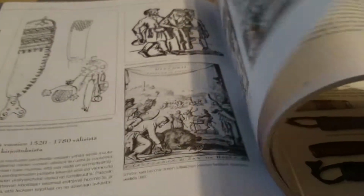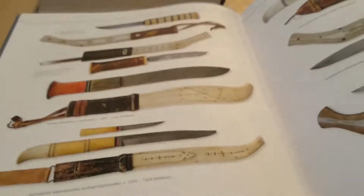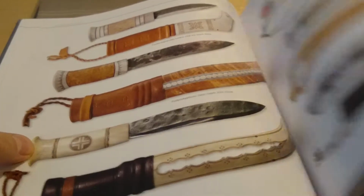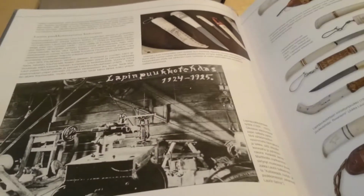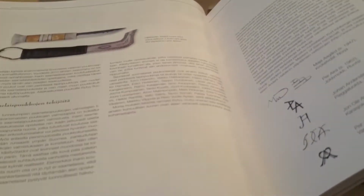There are a lot of historic books and all kinds of old drawings where knife pictures have been noticed. These are Sami knives, characterized by this antler use on the sheath and on the blade. There are some old pictures, and the most known makers. I think these are amazing, these full white ones, totally white. These are the markings of the different makers.